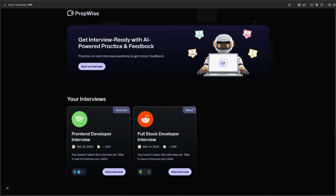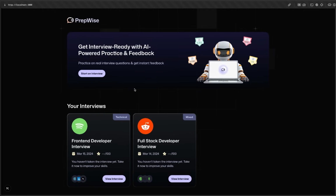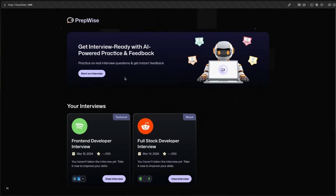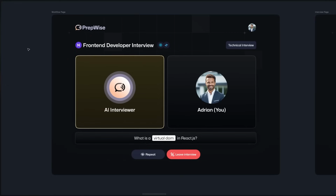Great. This was a tough one. We implemented both the storage as well as authentication using Firebase and Firestore. So you deserve a bit of a break. In the next lesson, we can focus on the interview generation page. Even though this is not like a typical form that allows you to type in what kind of interview you want, you'll be able to do it through a voice interface. So we'll do that next.